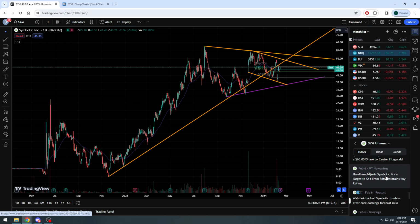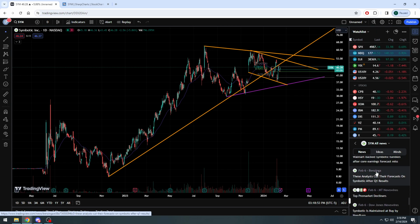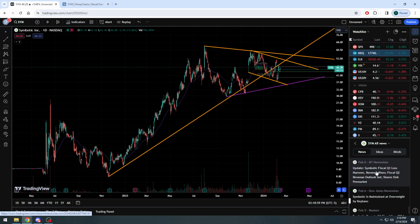And again, nothing, of course, is guaranteed, which is why I say the growth that they're forecasting is very nice. But we just have to keep an eye on it and make sure that they actually do what they're forecasting. And if they do, then we're going to be off to the races. Needham lowers from 58 to 54, maintains buy rating. Maintain that buy.